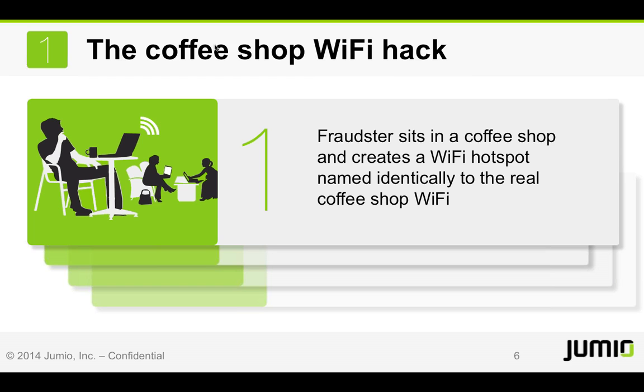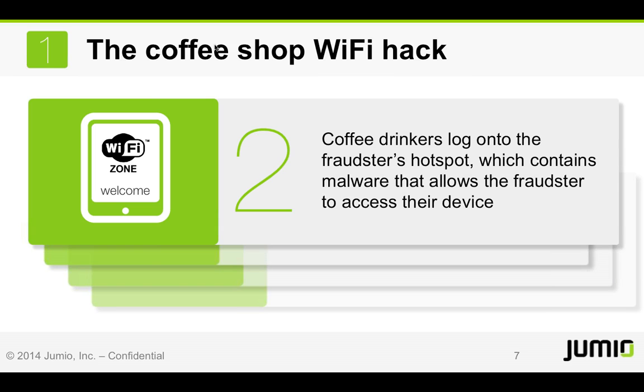This is a very, very easy thing to do, and as a result, coffee drinkers, coffee lovers, they're going to come into that coffee shop, they're going to log on to the fraudster's hotspot, instead of the actual real coffee shop hotspot. And surprise, surprise, the fraudster's Wi-Fi hotspot is going to contain some malware that allows the fraudster to see their device. So this malware is going to enable the fraudster to walk around that person's machine, to see them transacting on it in real time.